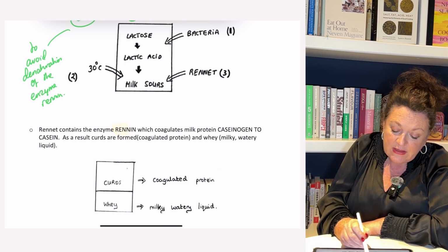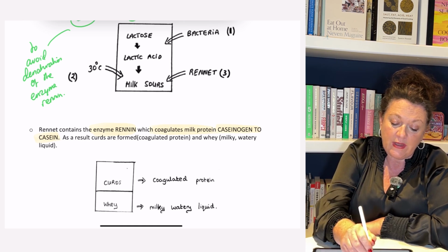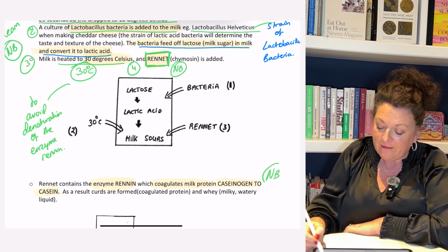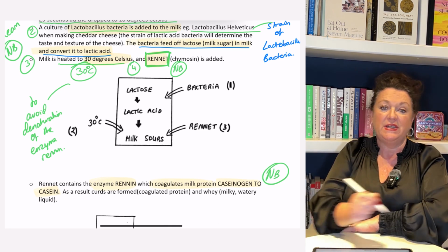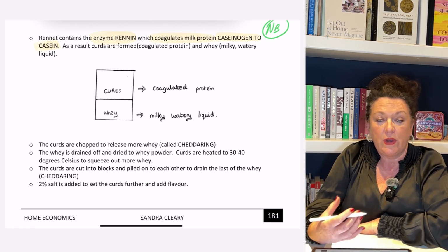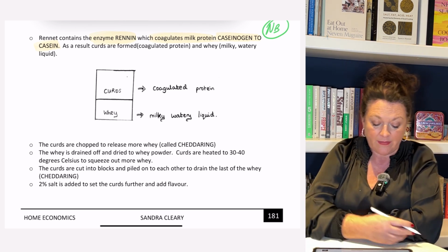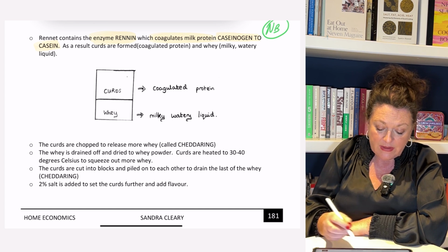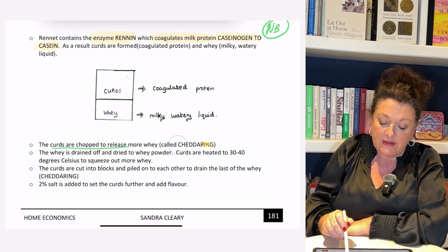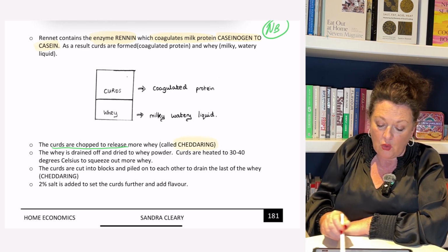We said that the enzyme rennin coagulates the milk protein caseinogen to form casein, and that would be, as well as mentioning the rennet, which is very important. You'd have to mention the caseinogen being denatured into casein. Then we note that the curds and whey are formed after the protein caseinogen is coagulated or set into casein. The curds and whey are separated, and we said when the curds are chopped, you're going to have the release of this whey or liquid, and this is called cheddaring, and that's a significant word as well.